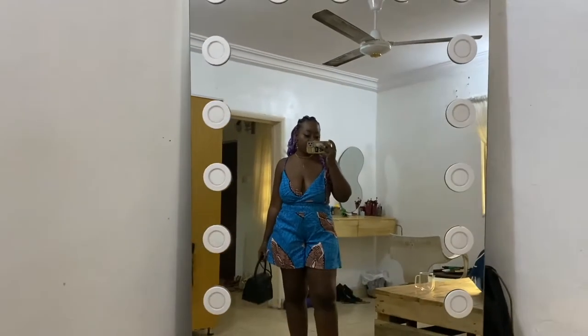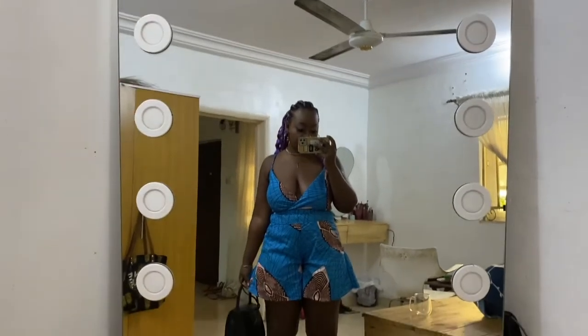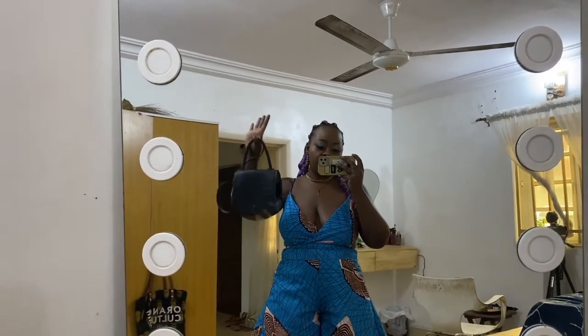So this is my look for this evening. I got my tailor to make me a really cute play suit. Yeah, this really cute, colorful play suit. You see why I wanted the blue on the eyes to complement the blue of the fabric. I am wearing these black mules from Shopify and then I'm carrying this beautiful black bag from Hot Signatures. Yes. Pockets.